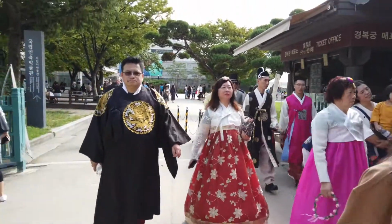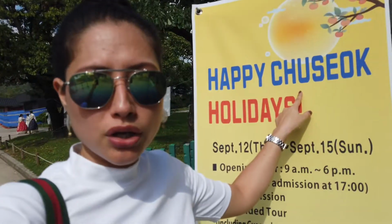Alright guys, so as I had mentioned before, we have free admission due to Chuseok holidays here in Korea. So normally I think it's 3,000 won, the entrance fee, which allows you to also enter the National Folk Museum, which we are about to enter now.